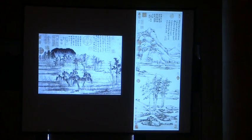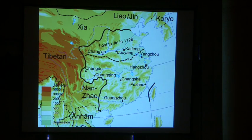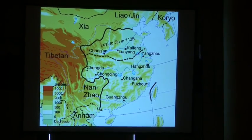And the Yuan dynasty in the 13th and especially in the 14th century is another great moment in the history of Chinese painting. It produces such artists as Zhao Mengfu on the left, Ni Zan on the right, both of which represent a real departure from Sung dynasty painting. But we're not going to talk about that. I want to back up and look at China in the late 12th century, when China is divided between the Jin state in the north and the Southern Sung state in the south.